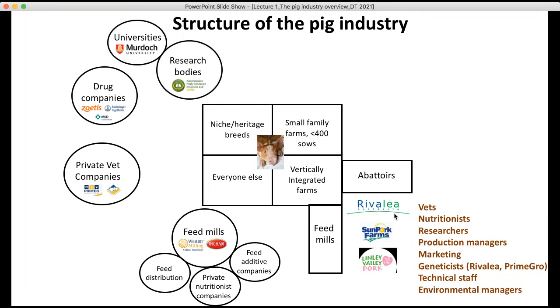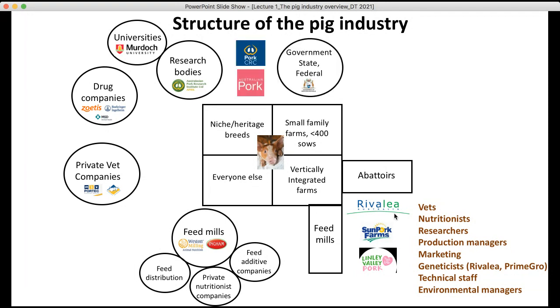Then you have your research bodies and universities. In terms of the biggest research body for the pork industry at the moment is the Australasian Pork Research Institute, also known as APRIL. And then you get people in government at the state and federal level that are affiliated with the pig industry. And I've put the pork CRC in the middle there. So that is, I guess, a research body, but 50% of it is supported by government. So that's why that's in between research and government. And then Australian Pork Limited is the main body that represents the industry. So they do a lot of research, but they also have a lot of communication with government.